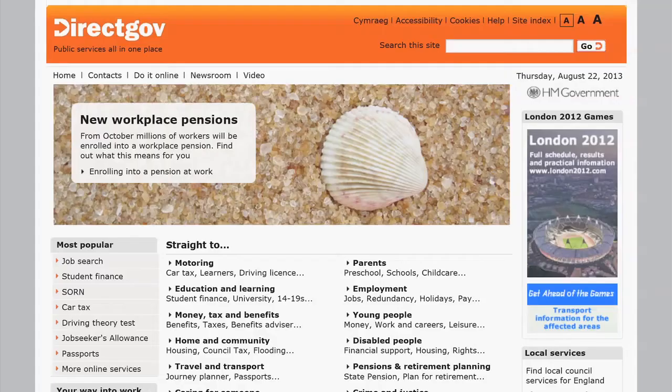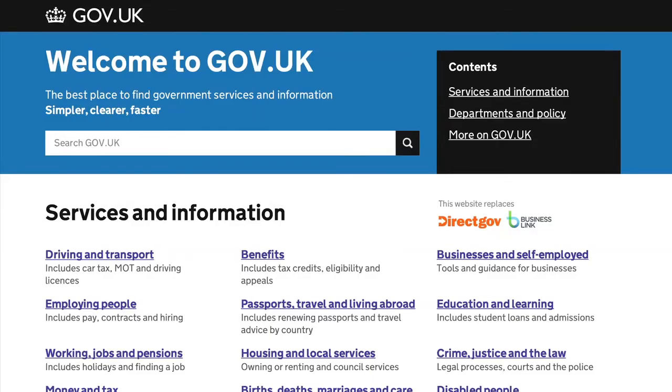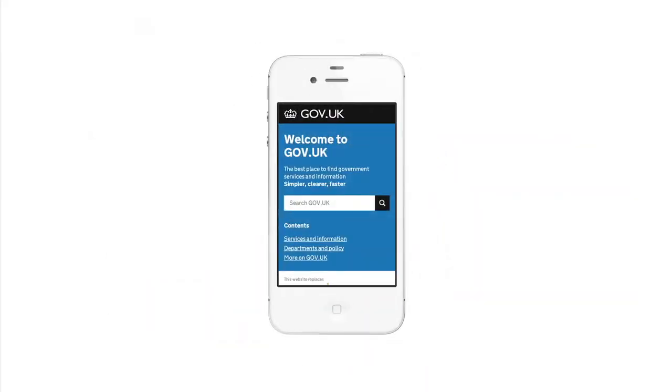Hi, I'm Adi Adiwumi. I work at the Government Digital Service, and I'm here to tell you about GovUK. We launched gov.uk in October 2012. It replaced the two big central government websites, DirectGov and BusinessLink. The idea was to make something simpler, clearer and faster, something focused on users.